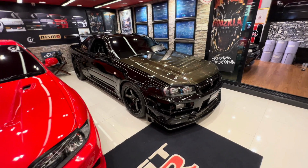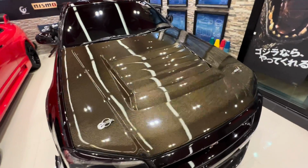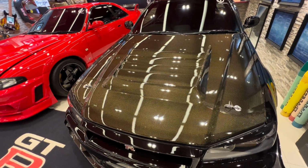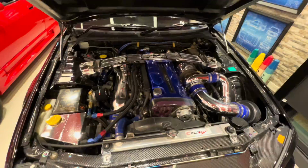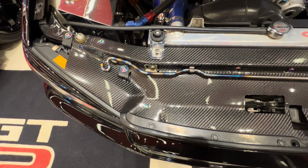I don't know how well you can see this, but this carbon fiber hood on this R34 is totally sublime. This is just such a beautiful addition to any black car, especially on this Skyline. Ready to see what's under the hood? Let's pop this open and take a look. Again, fully built, and of course, even the hood prop is titanium.